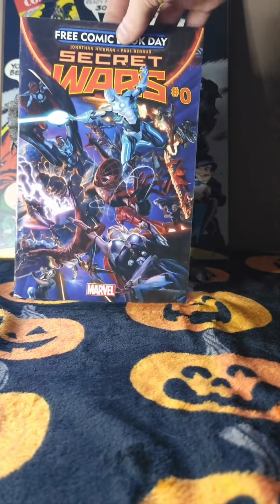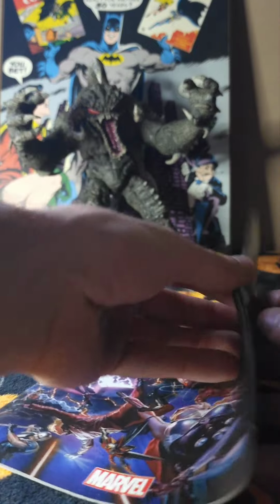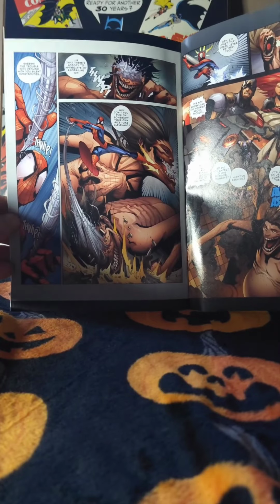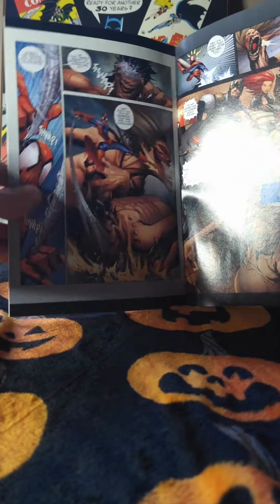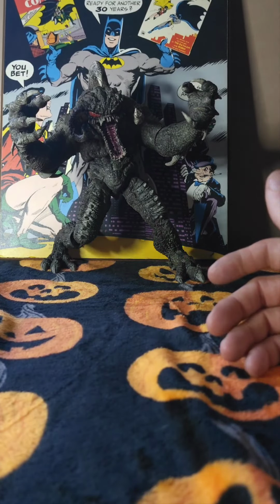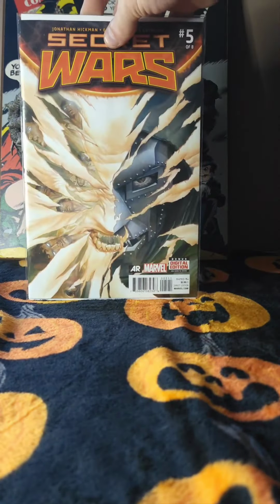And then randomly found another free comic book day, Secret Wars issue 0, which in my opinion, I love this. I'm a huge anime guy, so I know the glare is a little weird when I open books up with my lighting. But in the back it has a little 8-issue spread where the Avengers are taking on Attack on Titan, and it's super dope. And then I had issue Secret Wars number 5.